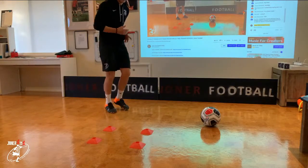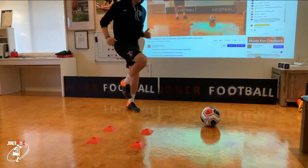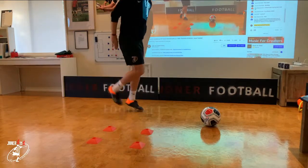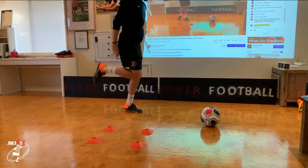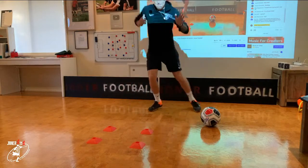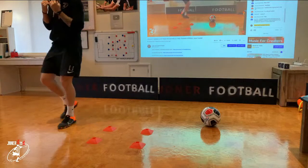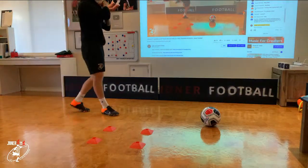All right, guys, back to the start. Just knees up a little bit quicker now. Knees up a little bit quicker. Heel flicks a little bit quicker. And on the sides a little bit quicker. Keep doing that for 10, 15 seconds, and then we're gonna get a drink.